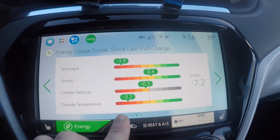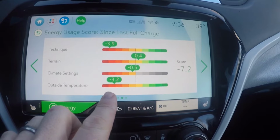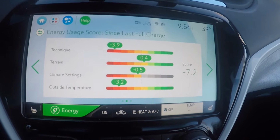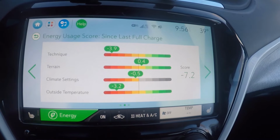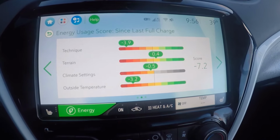And you can see with the outside temperature drag, it was only -3.2, whereas it was a solid -5 for the first day when it was below freezing. So that shows a little bit how much you can claw back with just 10-15 degrees difference in your temperature.